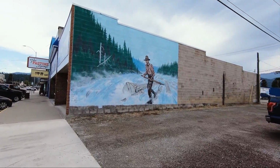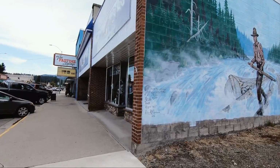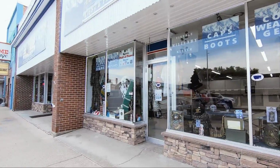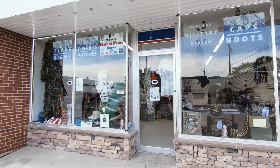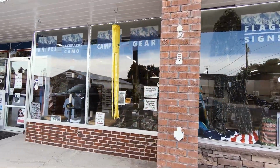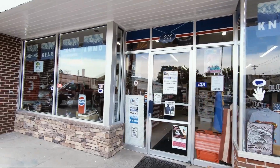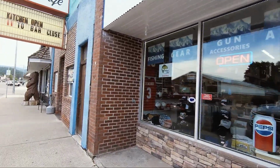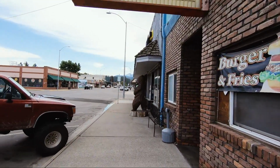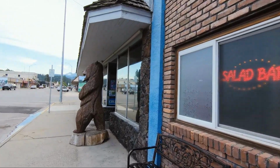Got this great mural on the wall here. Appears to be, maybe it used to be a souvenir shop or is going to be a souvenir shop. Hunting, camping, fishing, outdoor gear. A little bit of everything there for you. Here's the Pastime Lounge. Burgers and fries. Kitchen open 11 a.m.